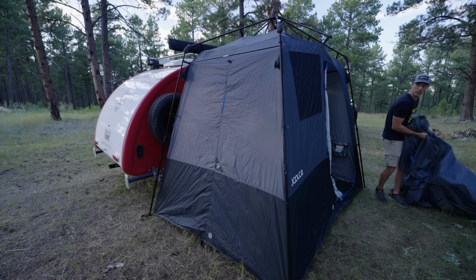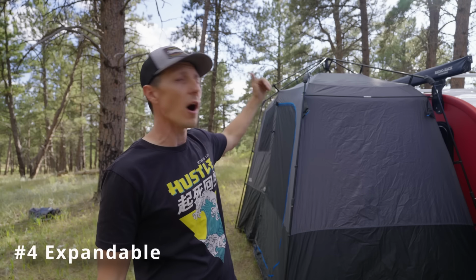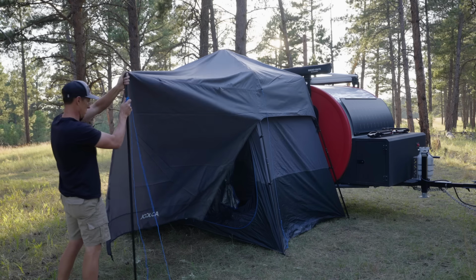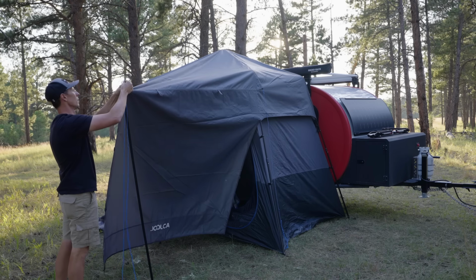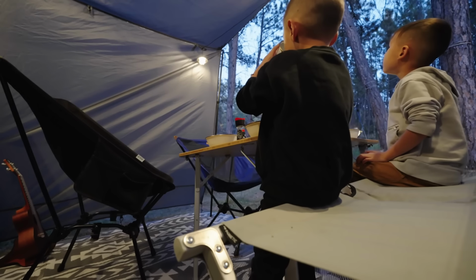And then the last one for me, and this is more of a bonus, I really like, and my family likes, tents that are built with some sort of ability to expand. So an awning that attaches to it, or an annex room, something that you can use in a quick 30-second pop-up situation, or expand more into a 5-10 minute setup and really grow your space.